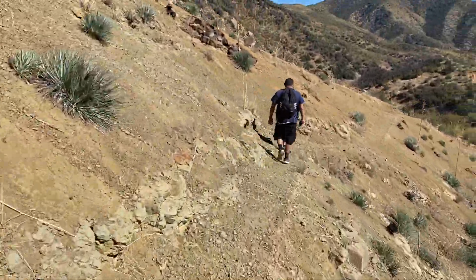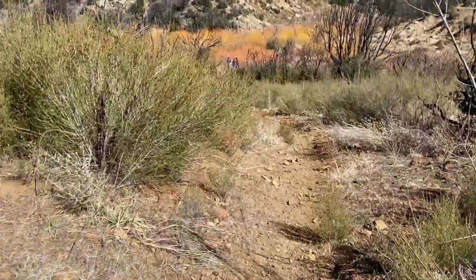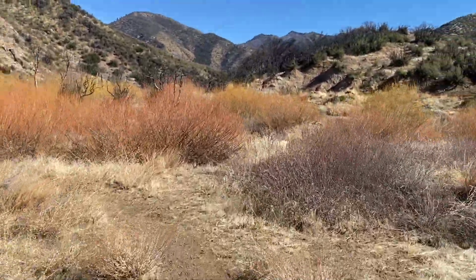And you stay there. Whoa, it's so orange over there. It's like a field of fire. That's so cool. Look how pretty. It's all orangey and yellow.